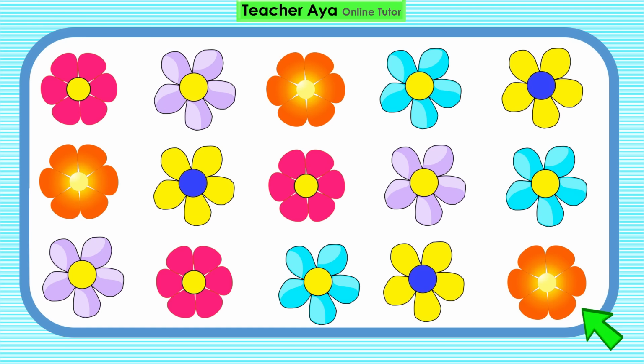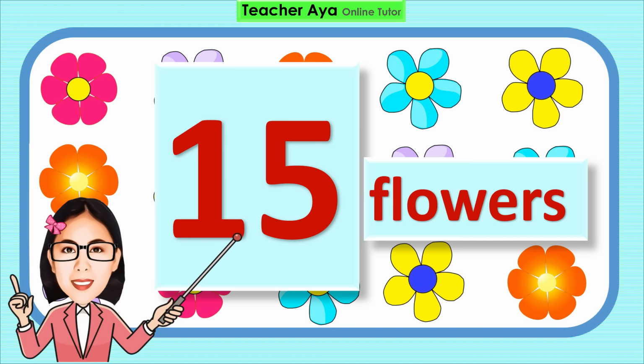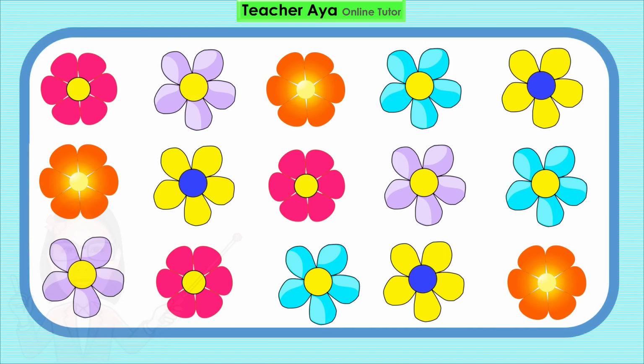The answer is 15. There are 15 flowers. Let's try to count it again. One, two, three, four, five, 6, 7, 8, 9, 10, 11, 12, 13, 14, 15. There are 15 flowers.